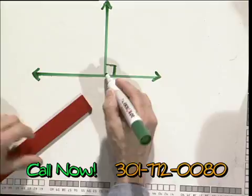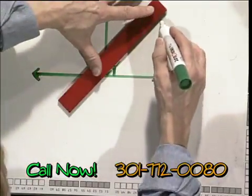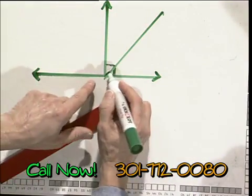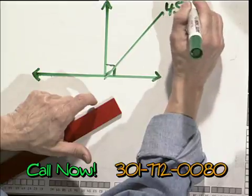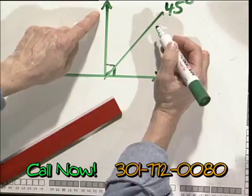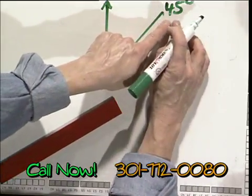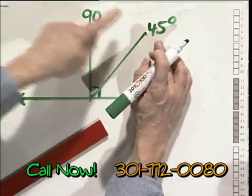If I split this right in half, and we should all know how to do this. You should all know how to draw 90 degrees. You should also know how to cut the 90 degrees in half, and half of 90 is 45. So I know I need an angle bigger than the 45, but less than the 90, and you said 65. So 45 plus 20 gives me 65.